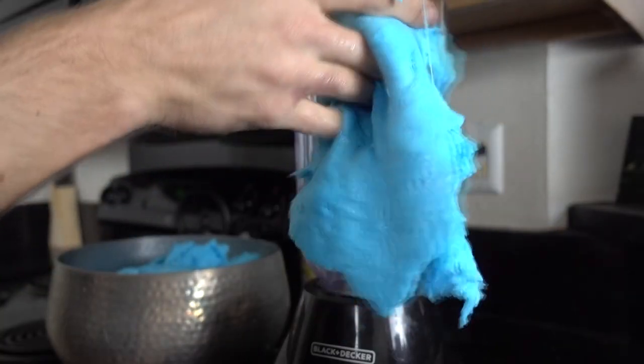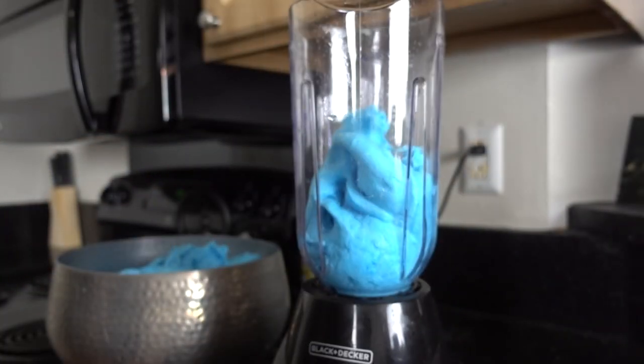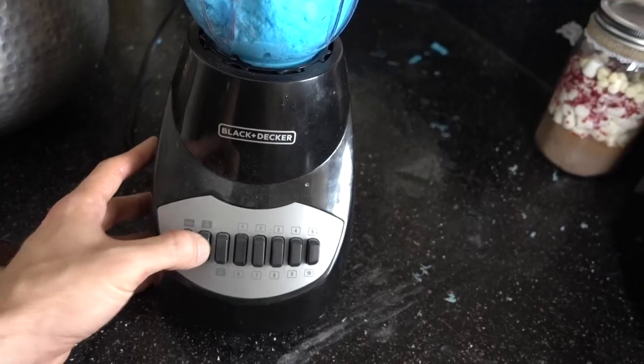Next up is a point in my life when I realized that slime just breaks everything. I can't explain it. I had an abundance of fluffy slime left over from another experiment, and I wanted to see what would happen if you blend it. That looks like a pretty healthy amount. Time to make blue slime smoothies.